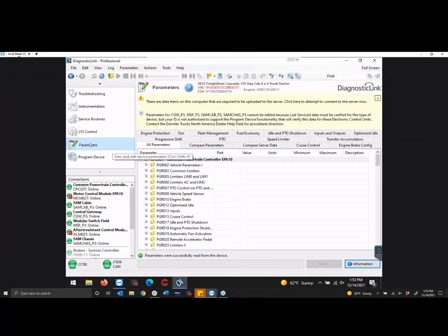All right, so the next tab that we came to is going to be the Parameters tab. The Parameters tab is where we're going to go to essentially change adjustable parameters. So if you had to change cruise control or PTO speeds or idle shutdowns, or whatever settings your customer wants to change, we can come in here and do that.